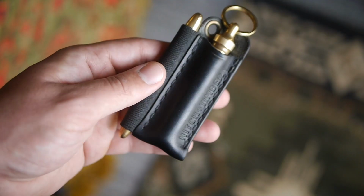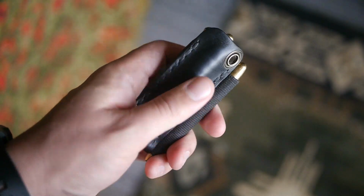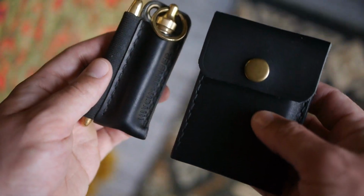Phenomenal little flashlight, guys. This flashlight has been great, and it works so well for the intended purposes of just an EDC. And this combo right here with the Hitch and Timber little cadet is a solid option for carrying your flashlight. And again, we're going with the same theme, guys. Like I said, black and brass, okay? The black leather with the brass Fisher Space pen and the brass Prometheus Lights EDC flashlight, and it just goes together very well with my wallet as well, guys. So I love the theme.